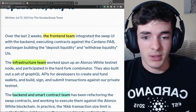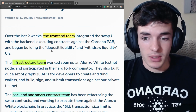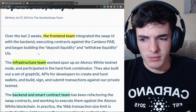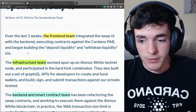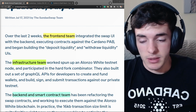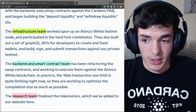So the front-end team integrated the swap UI with the backend, executing contracts against the Cardano PAB, and began building the deposit liquidity and withdrawal liquidity UIs. So essentially, they're connecting the backend with the front end, and things are looking pretty good in that sense. I believe they are going to be ready for mainnet release on Cardano. And putting the puzzle pieces together to make the actual picture is essentially what is happening on the front end team side of things. At least that's as far as I can tell.